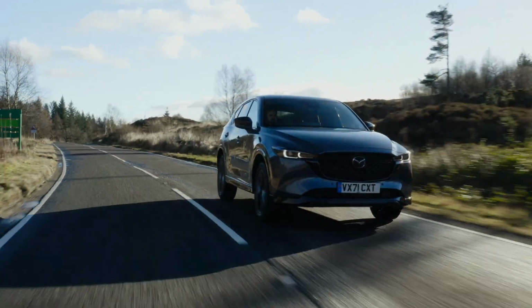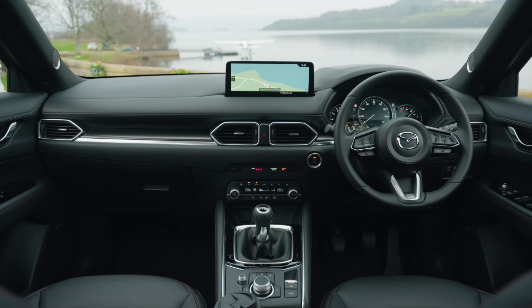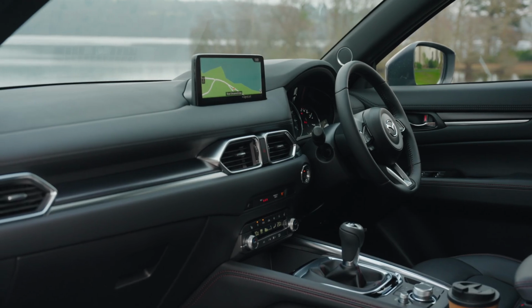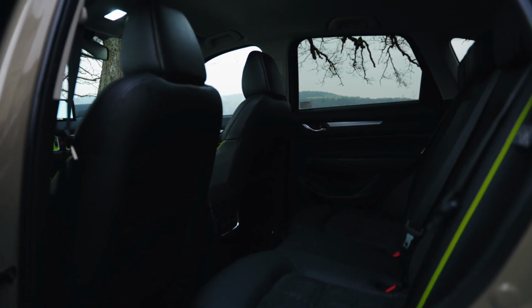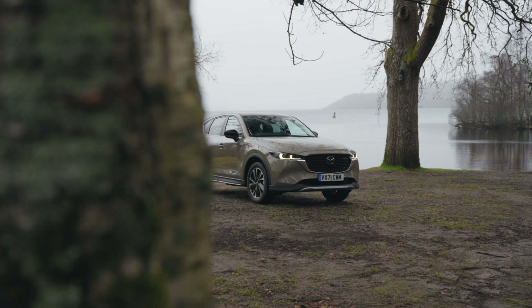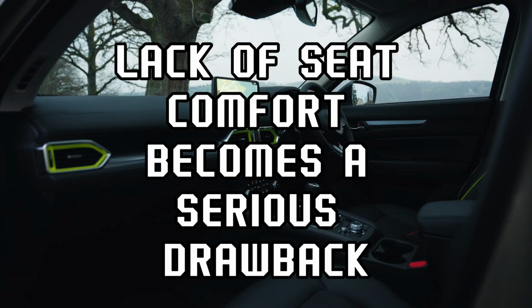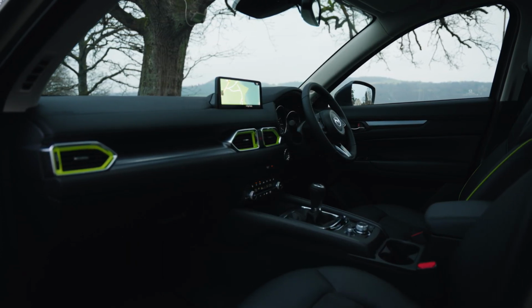Taller drivers are particularly affected, often struggling to find a comfortable position due to the limited telescoping range of the steering wheel. This design flaw forces many to choose between proper arm positioning and adequate legroom, a compromise no driver should have to make. The rear seats face similar issues, with a relatively flat design that offers minimal thigh support for adult passengers. When you consider that many people buy SUVs specifically for road trips and longer journeys, this lack of seat comfort becomes a serious drawback that you'll feel literally every mile you drive.